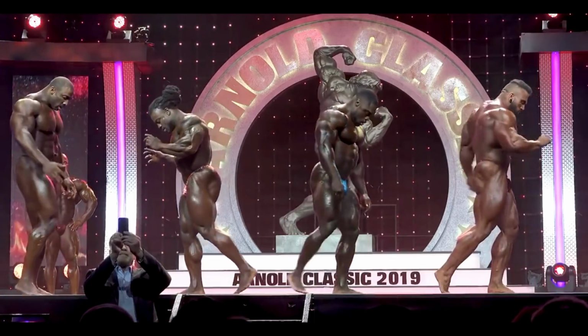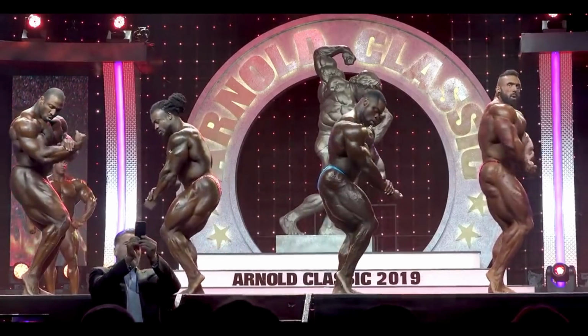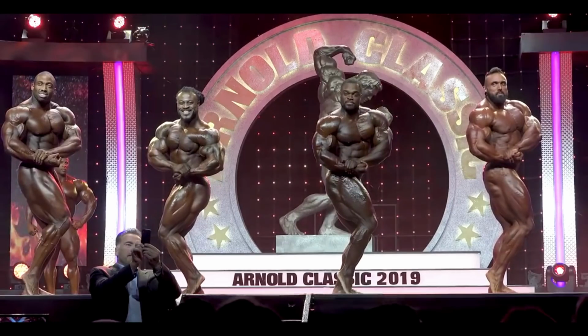Okay, turning to the side now. This is a pose that I think all of them fare very well in. But if I have to award a winner, it's going to probably be Currie again. He looks so huge and massive in this shot, the way he's hitting it. He's got that tremendous width from shoulder to shoulder. The pecs look really wide and full and square. And even the leg looks monstrous from the side.